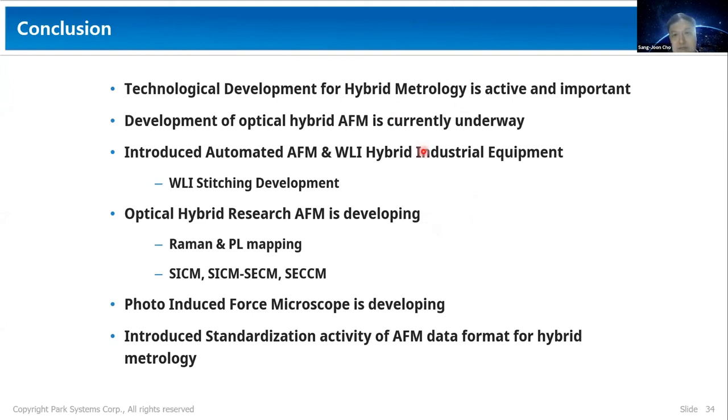Right. Thank you so much, Dr. Cho, for the talk and the overview on the developments in atomic force microscopy techniques. Let's take one or two questions since we are a little behind the time.